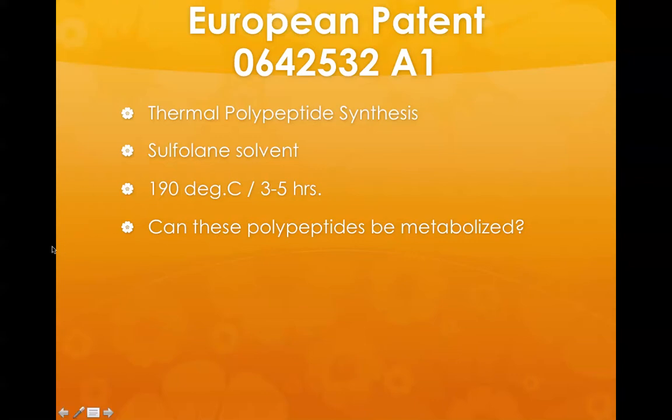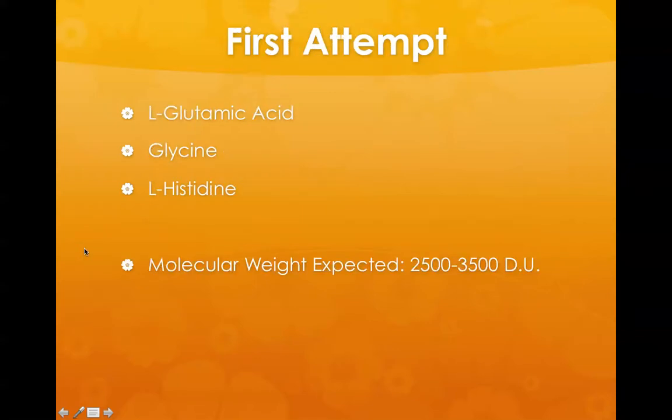And what I want to know is if, once isolated and dialyzed, these polypeptides will be metabolized. Our first attempt is using L-glutamate, as mentioned, and after a period of time, following example number one in the patent, an equal molar amount of glycine is added, followed by a small percentage, about 5% on a molar basis compared to the glutamate and glycine, which are equal molar, of L-histidine. I'm using a small amount of histidine because when I crash this polypeptide into distilled water, when the reaction is complete after 3-4 hours, the water is about pH 6.